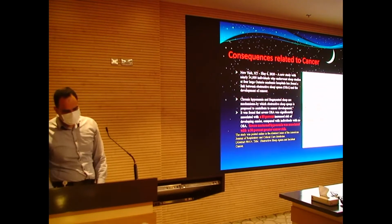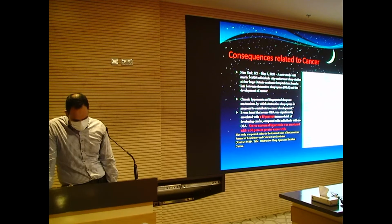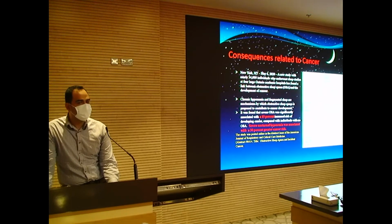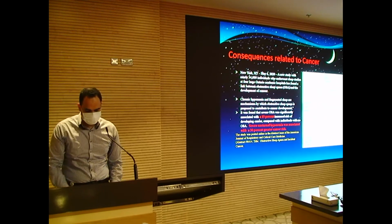Other consequences related to cancer. A study that was done in New York City at Ontario Academic Hospital showed an association between sleep apnea and malignant tumors, for some reason most often seen as breast cancers. The etiology is still unknown. However, it is believed that it's caused by low production of pro-inflammatory cytokines and suppression of the melatonin, which has been shown to be an inhibitor of cancer growth.